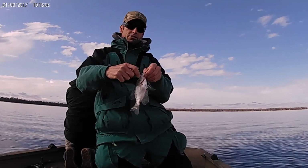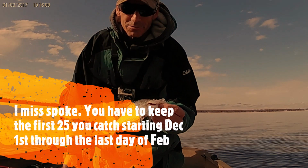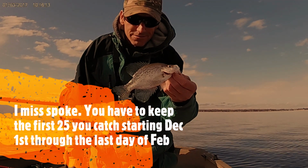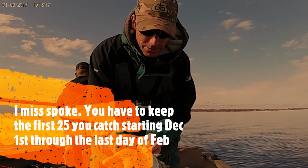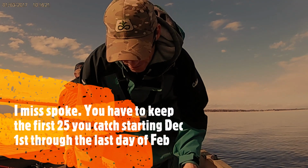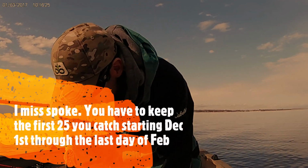Well, to you guys that don't know, starting December 1st through February 1st, this is a legal fish on Lake Fork, unfortunately. Look how little the guy is. You have to keep the first 25 you catch during those months. So that'll be a little fish chip.